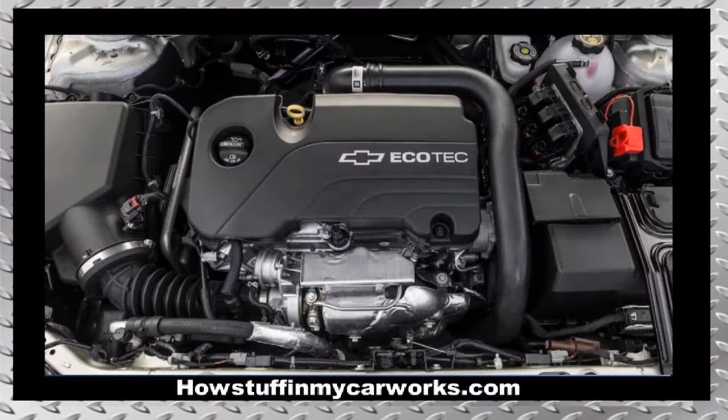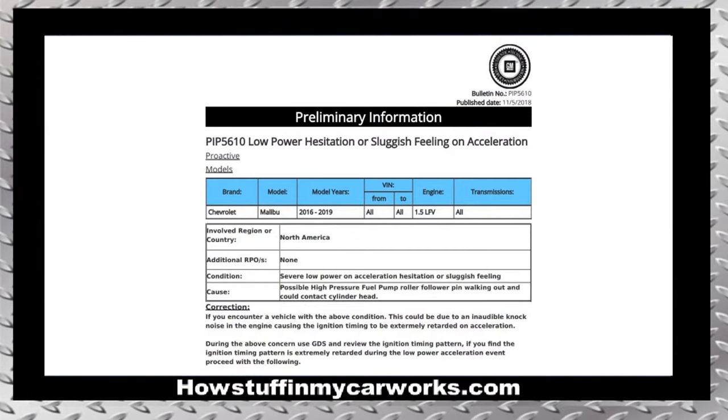Number 9. 2016 to 2019 models equipped with 1.5-liter LFV engines are prone to suffer from hesitation under acceleration and overall sluggish engine performance. GM has issued a TSB that indicates the most common cause of this problem. The rollover pin in the high-pressure fuel pump is prone to slide out of place, and this causes the ECM to retard the ignition timing due to the noise generated.